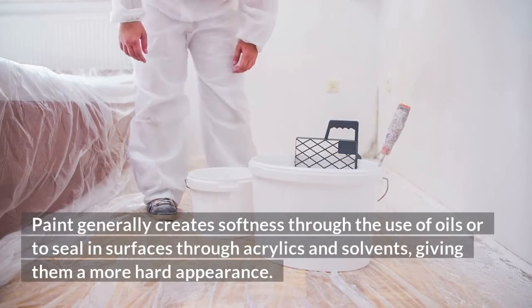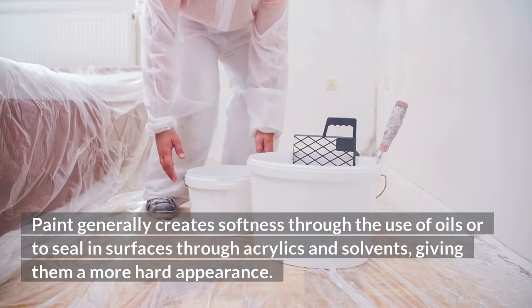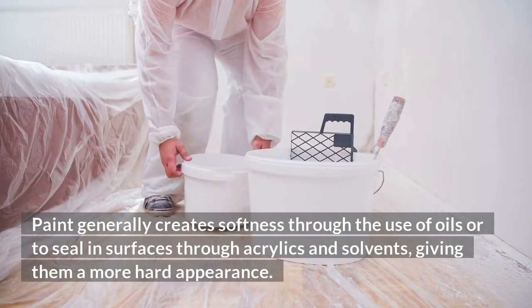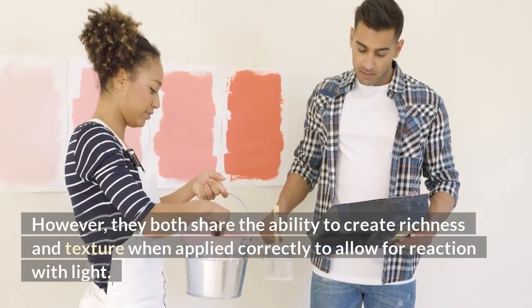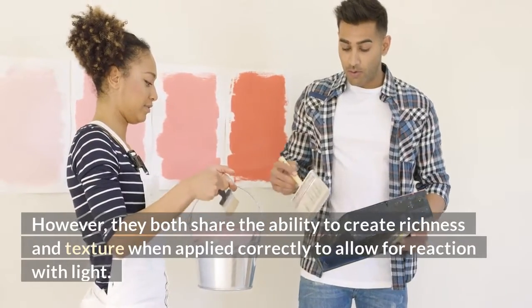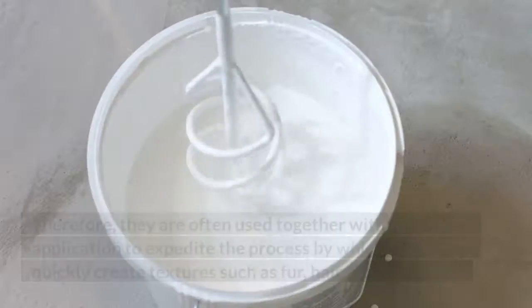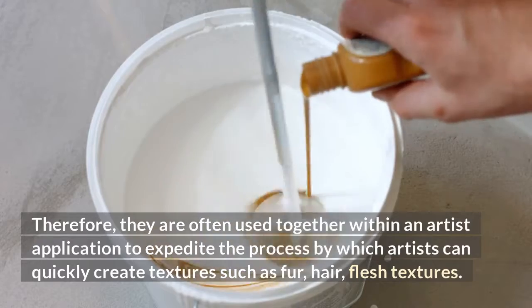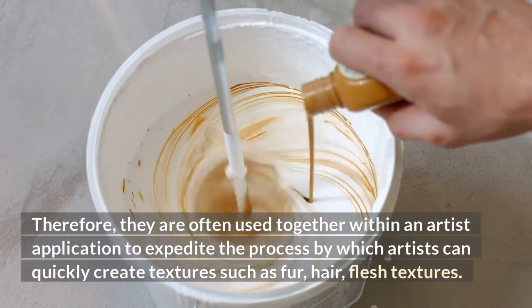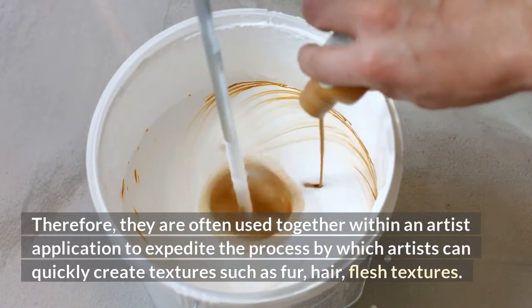Paint generally creates softness through the use of oils or to seal in surfaces through acrylics and solvents, giving them a more hard appearance. However, they both share the ability to create richness and texture when applied correctly to allow for reaction with light. Therefore, they are often used together within an artist application to expedite the process by which artists can quickly create textures such as fur, hair, flesh textures.